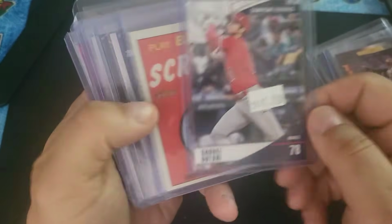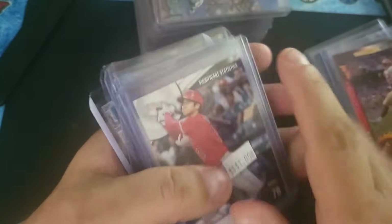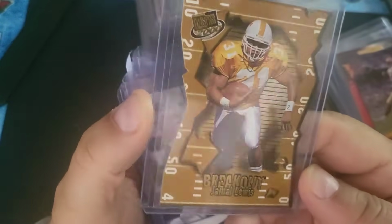Red Hot Rookies. Played for the Packers for a lot of years. Sucker for wild card stuff. And then from his regular box, these weren't a quarter, were a bunch of... Oh, wait, I have one more quarter. This one. Breakout Jamal Lewis. This die cut. It's a pretty cool looking card.